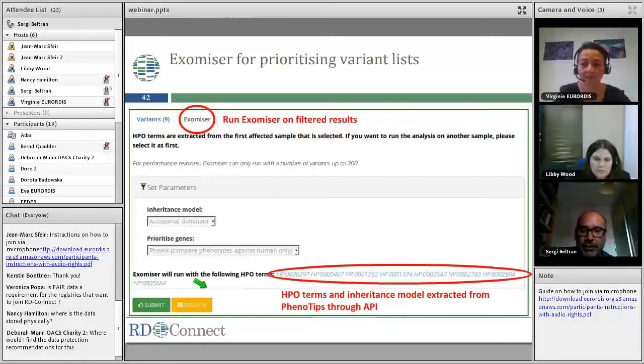This is the Exomiser, and this is maybe one of the strong points of RD Connect: we are linking the genotypic information, the full genotype, so we can have the exome or the whole genome, with the full phenotype, or the deep phenotyping that the clinician has entered in a standardized format in the system.